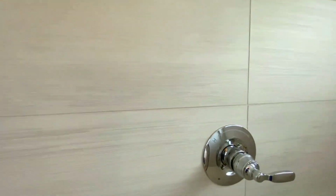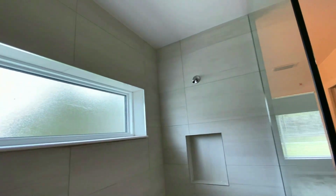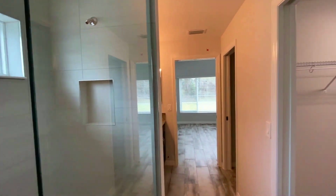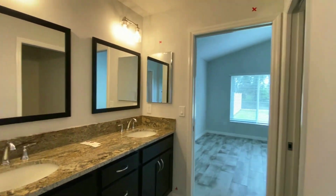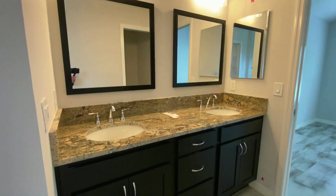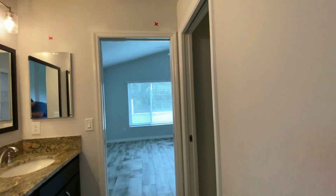I like the chrome fixtures. It really gives the house an extra bling bling, if you will. It is a nice touch, especially when it comes to gray colors, in my opinion. It's really a nice accent to what's going on in the house. There's the view looking out into the bathroom, into your bedroom. There's a view of the fixtures and the lighting within that master bath.